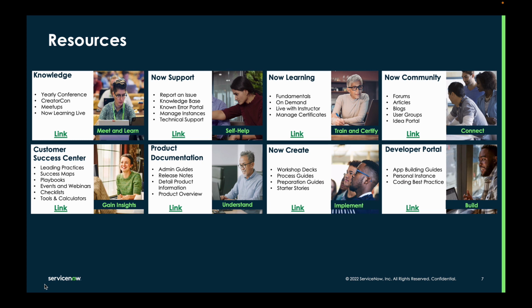Product documentation has an extensive range of assets which guide you around the functionality available within CIM. Now Create provides a lot of guidance in terms of implementing CIM and the processes inherent within it. Now Community has active participation and sharing of ideas of various users within there. Developer Portal, you can grab yourself a personal development instance and play around with the various features and functionality. And things like the Customer Success Center has a lot of guidance in terms of governance and setting up the environment which will support CIM.